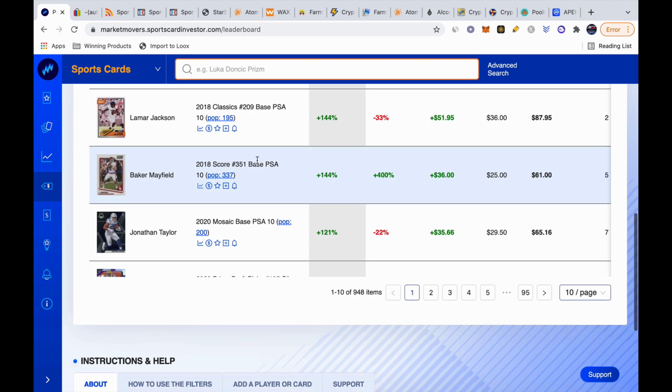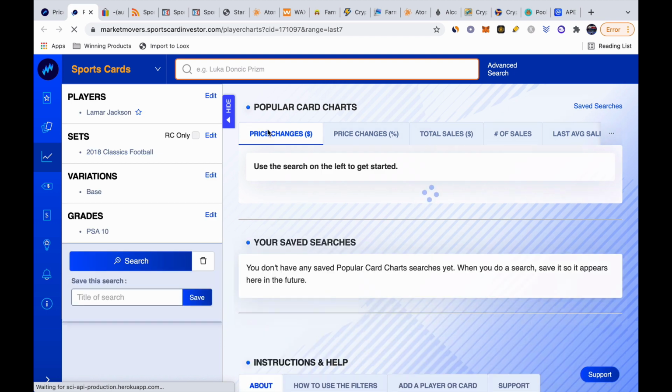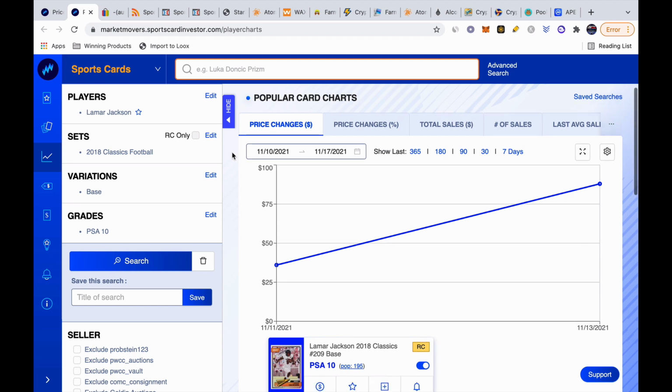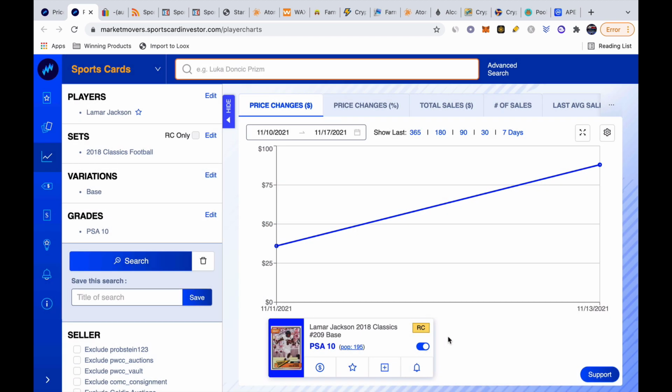Not really selling any. Lamar Jackson next on the list, 2018 Classics base, pop count of 195. Up 144%. Unless the team is just clearly not going to make the playoffs, then I'm up for selling. Because why sit on that money when I can put it in something else, even if I have to take a loss, because it's not going up. Unless maybe they have a really great game, you know what I mean? That's the only hope you could really hold out for. But then you still have to have the thing listed up and ready for sale, so someone can buy it when it goes on. Because when they have a big spike-up game, you want to have your stuff already up. You don't want to put it up afterwards.